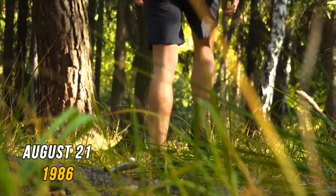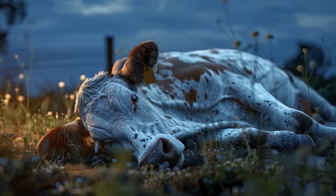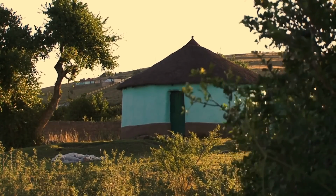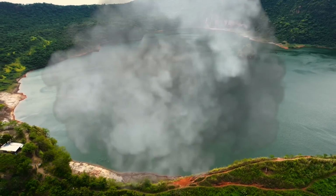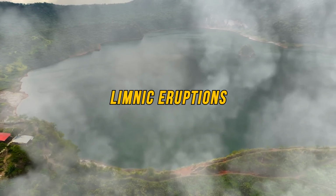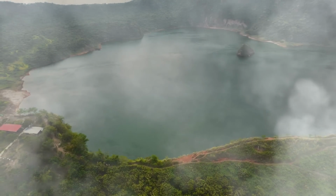Back on August 21st, 1986, a guy stumbled upon some animals showing no signs of life on his way to Nios village in Cameroon. To his shock, he later found out that everyone in the village had mysteriously passed away. The same thing happened at Lake Monoun in 1984. Turns out, those tragic incidents were caused by something called limnic eruptions, which are pretty rare disasters where carbon dioxide suddenly bursts out of lake waters, creating a hazardous gas cloud.